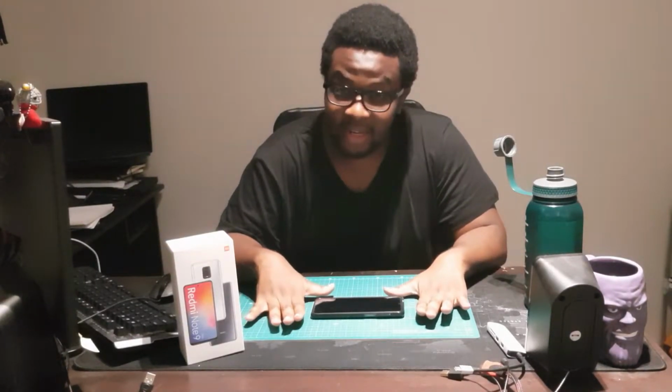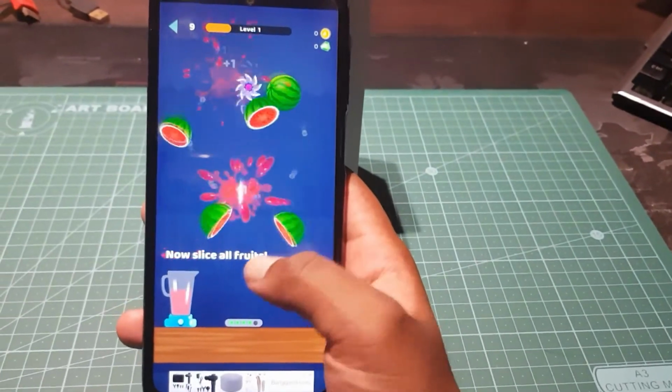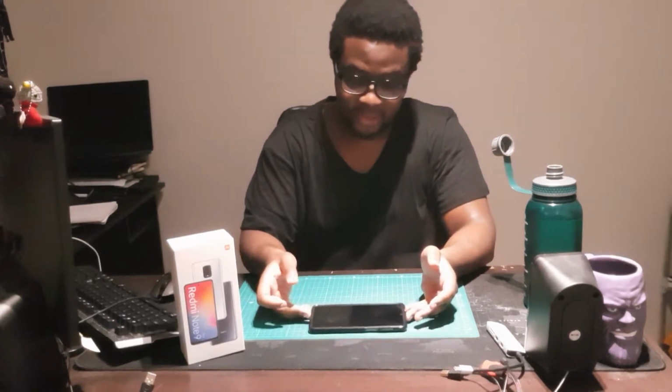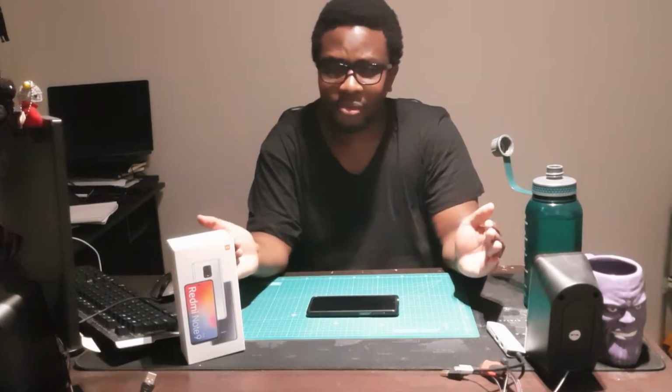So let's talk about the features and why I think this phone is hella great. First off, it has a Qualcomm Snapdragon 720G high-performance octa-core processor with 6 gigabytes of RAM and a 5020 milliamp-hour battery. I think that's the biggest battery size for a mid-range smartphone, which is ridiculous, where most mid-range smartphones come in around 4,000 or 4,200.